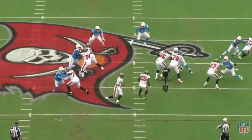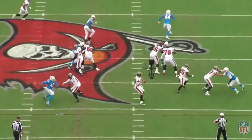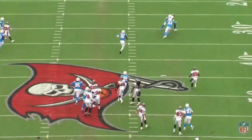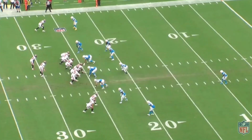But what'd you like about it? Yeah, again, this is just a well executed play. Really good play concept. I like the play action fake there, and just its timing throw, and that's a perfect play. And it looks like, like you said, Evans and Brady are getting on the same page.